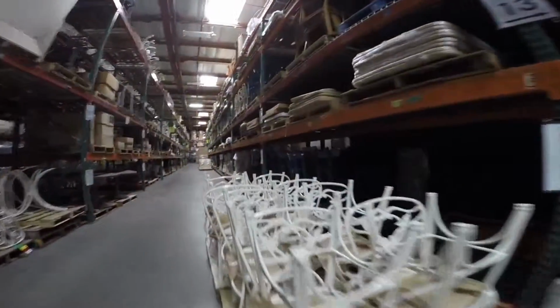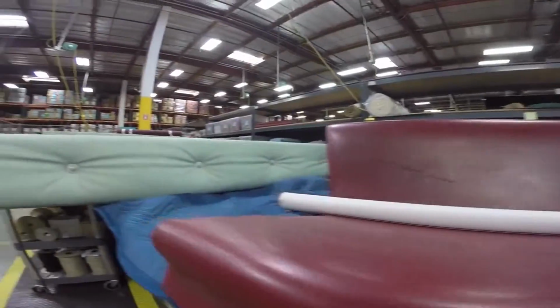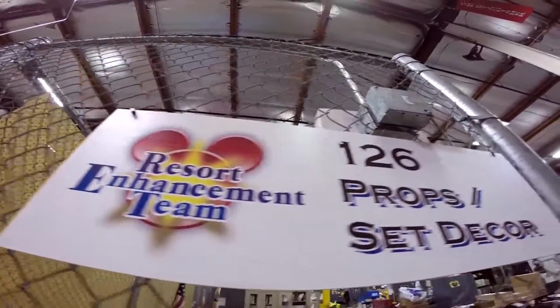But where does all this stuff come from? And better yet, where do they keep it all? Right here at the Cerritos warehouse. So Don, we're in the middle of a massive warehouse full of stuff. What is all this stuff?